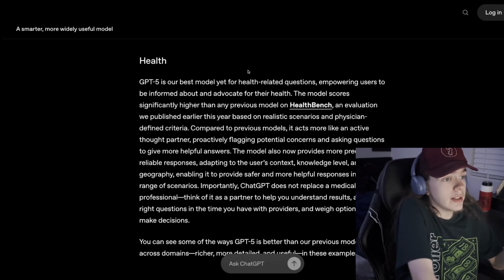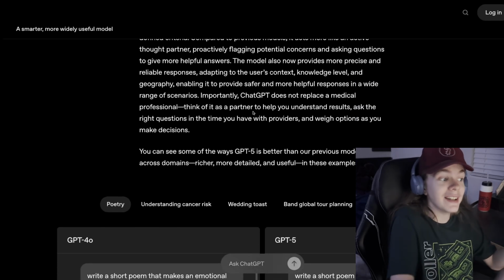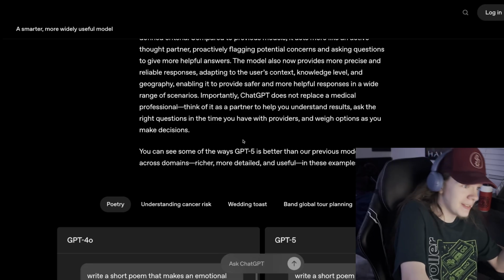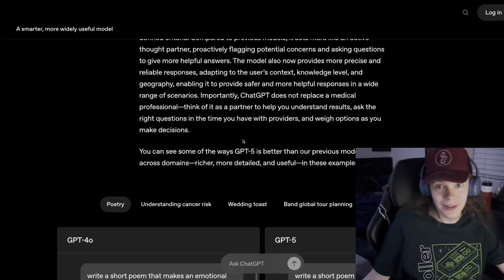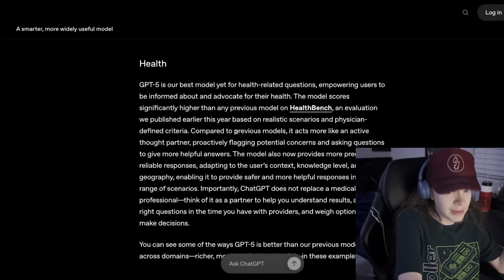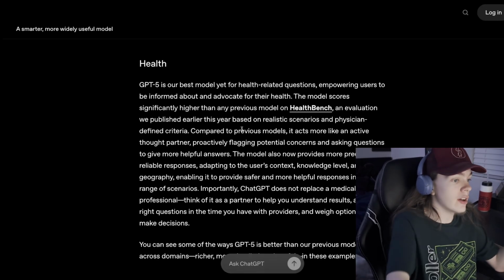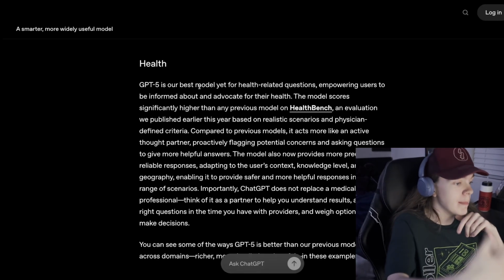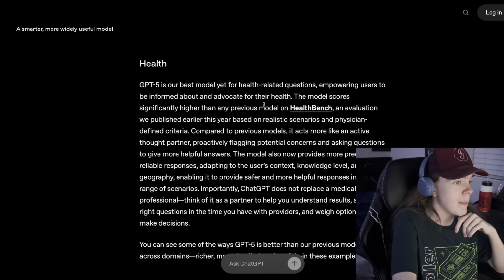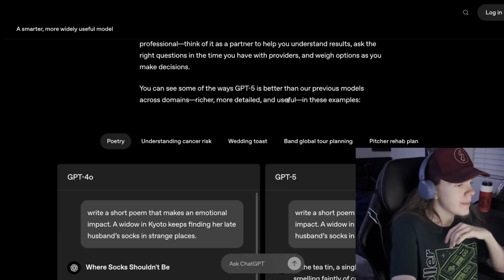And here, GPT-5 is actually pretty good at health-related questions. Now, OpenAI does say that ChatGPT does not replace a medical professional. And you know what? That's true. It doesn't. And it probably won't for a really, really, really long time. But it's apparently better with health-related questions, and it has scored really well on a benchmark called HealthBench.